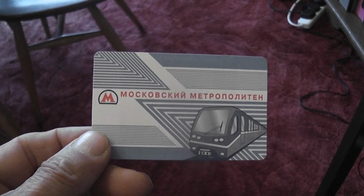Having indicated to the ticket seller how many tickets you want, either by using your fingers or writing it down on a piece of paper if you don't speak Russian, they'll load them up onto a magnetic card. And if you're in a group, you don't need a separate ticket for each person. If there's 4 of you and you're going to do 5 journeys each, then that's 20 journeys. So you just indicate 20 journeys and they load them onto one card.